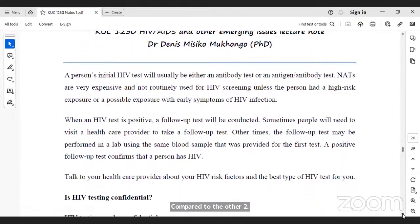So it means then, depending on when the exposure happened, the different test kits can return different results. Depending on which test kit you've used, chances are that you can return a negative result when actually you are positive, only that what you are testing for has not been produced, is not present yet in your body.